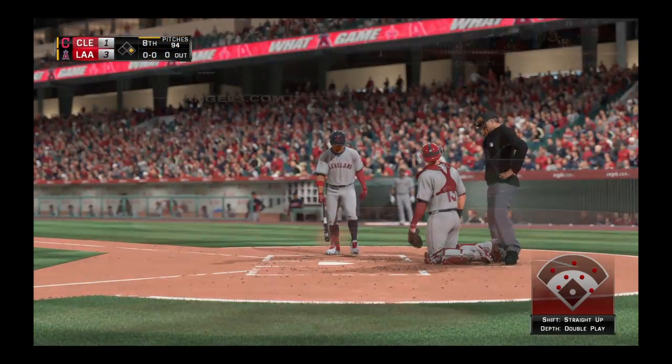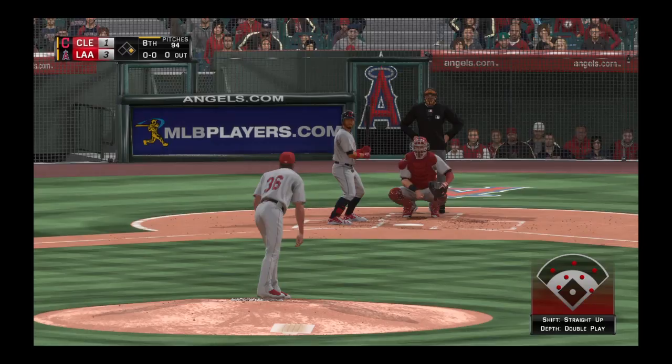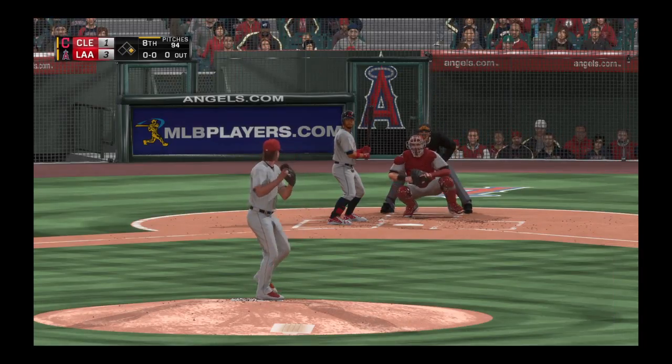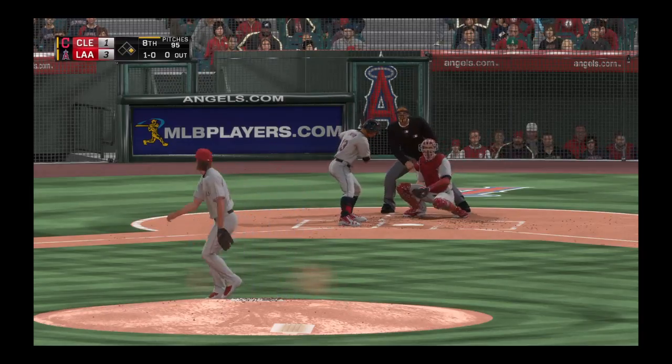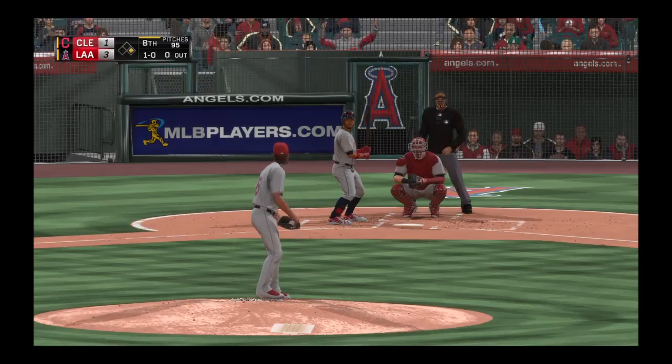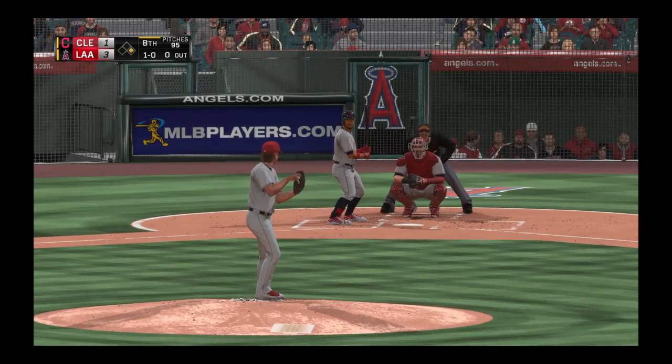Francisco Lindor will stand in for the 4th time now, still looking for his first hit of the ball game. And he's not the only one either. This has been a great pitching performance so far, and they've had these guys chasing their tails all game long. The fastball here as he'll take a look at ball 1, 1-0.